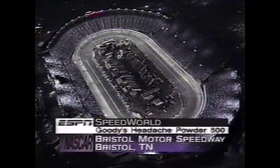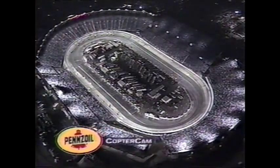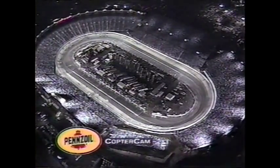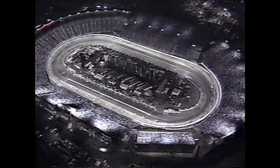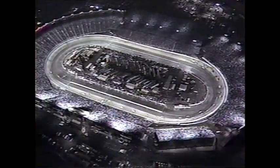Bristol Motor Speedway. And the overhead shot is courtesy of the Pennzoil Copter Cam. You can see that the field is running at reduced speed. They're running at about 36, 37 miles an hour, getting set to go back to green. And there's only 124,925 people here because I've seen 75 people leave. I can't believe it, but I saw 75 people leave.